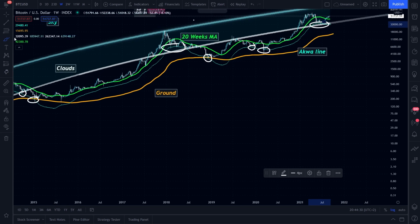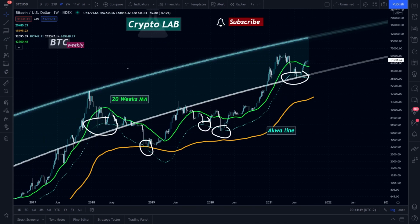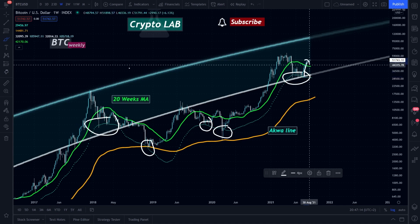And as you can see, every time we touch it, we know that Bitcoin can't go below it. If you remember on Twitter, when we were just right here, I said, look, we touch the aqua line. So if history is of any indication, we can't go below this line. And look, we had a strong bounce to the upside.